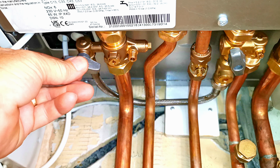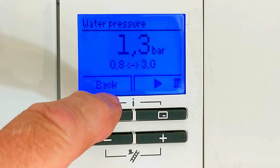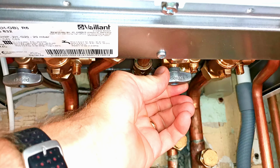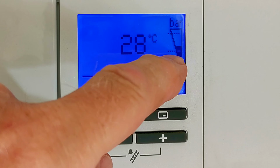All we do is open both the handles under the boiler, and then the pressure is going to rise on the front of the boiler, and then when we finish doing that, we close both the handles again. You can see they both say closed now. Then just press the back arrow, and the pressure level now is a little higher.